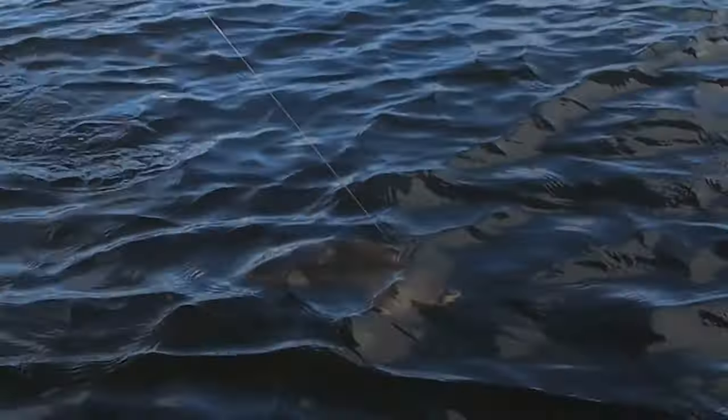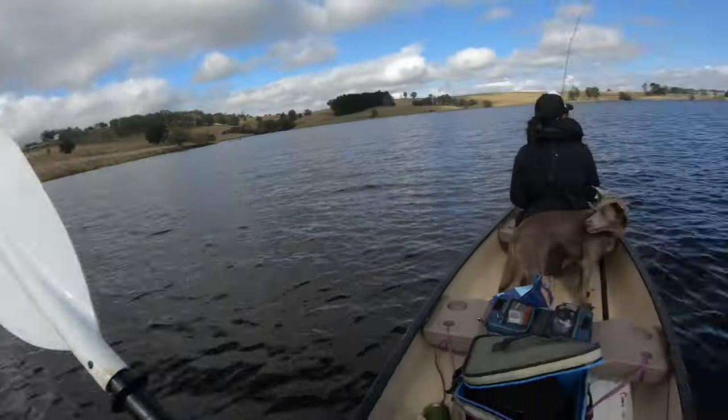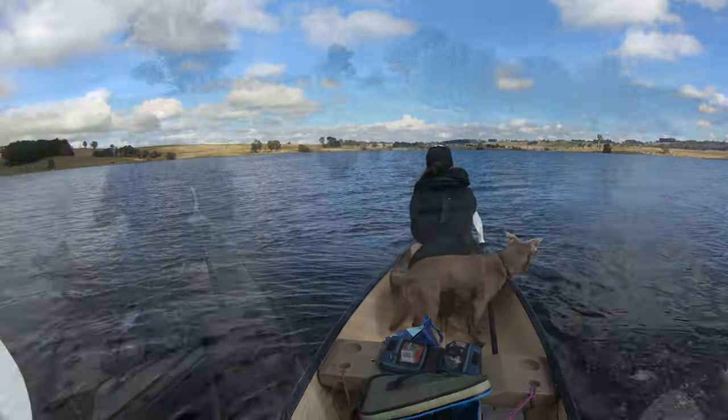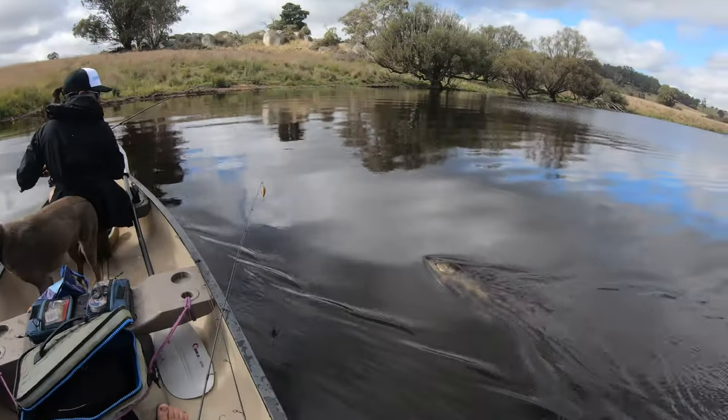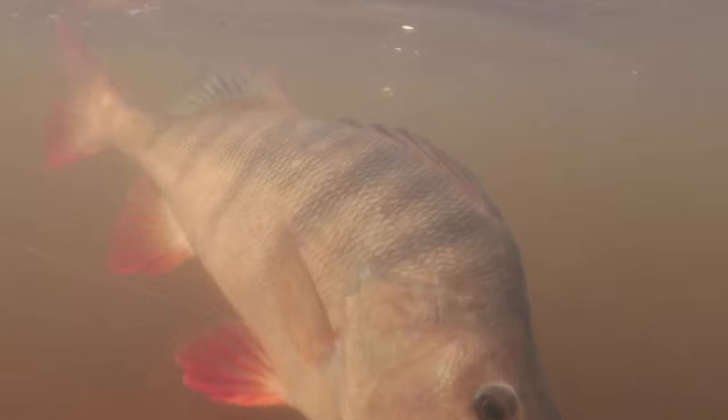He's just a biggie. Well, I might take him to the bank. All right. Photo shoot. He's a solid redfin. Holy moly, Auds. Massive redfin, eh? Good work, Auds. Lot of class.